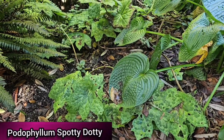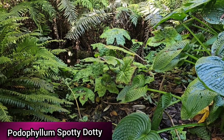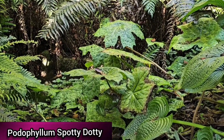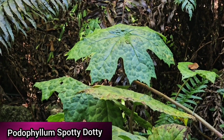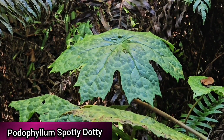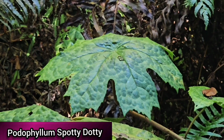Podophyllum spotty-dotty is a hybrid related to Podophyllum peltatum, which is native to North America. It produces beautiful umbrella-shaped leaves, making it a great foliage plant. It is considered toxic to cats and dogs, however I do grow it in my garden and I've never had an issue with my cats.